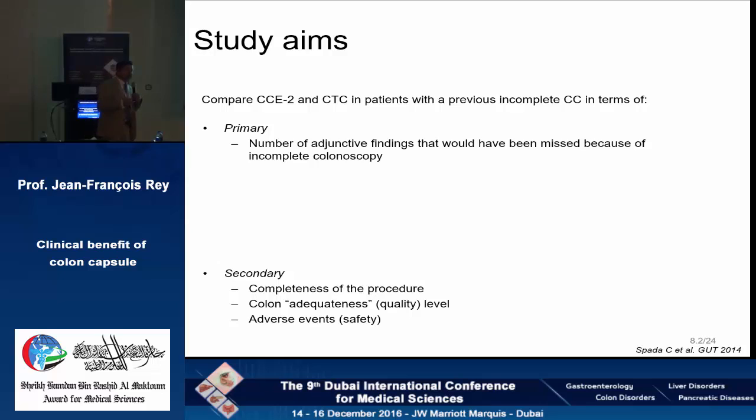CT colonography had been a very, very enthusiastic tool 10 years ago, especially in the States. And then when we published the data concerning the small polyps, CT colonography is not popular anymore in the States because it's not reimbursed anymore. So, what is the comparison between the colon capsule and CT colonography?